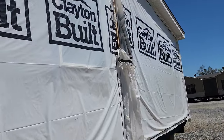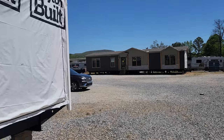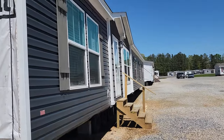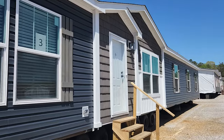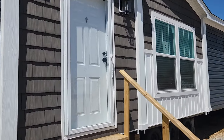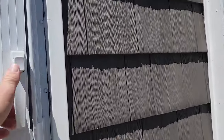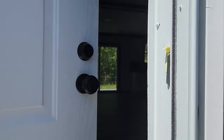But they've got some nice homes here, as well as the other dealerships. Minton's, they did me a good deal on mine, and they allow me to come and film their homes. And so I enjoy coming here and getting these, and then I will be going some other places and getting homes.